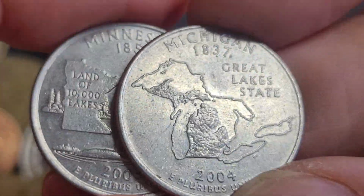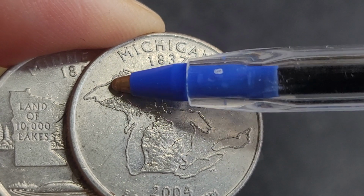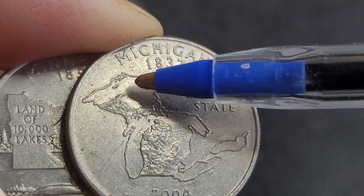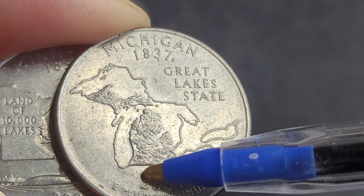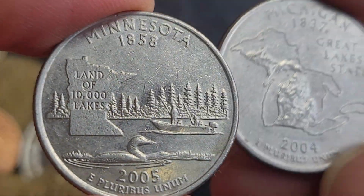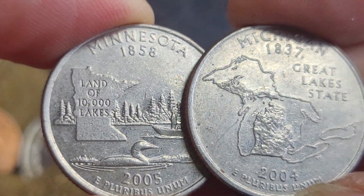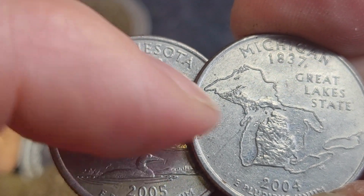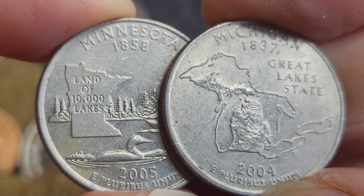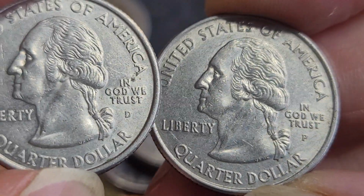You've got the map of Michigan. So if you're not too familiar with this map, here's the southern part, here's the northern part, and here are actually the Great Lakes, United States. This part here is Canada. All that is Canada. This part is our other sides. I think that's Illinois around there, and some other states. And here we have Minnesota, land of 10,000 lakes. I think Minnesota's a bit over this side. Actually, I can't remember where Minnesota is. Ah, my geography sucks. And D for Denver, P for Philadelphia.